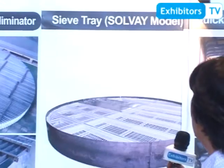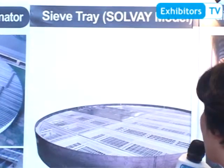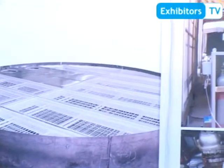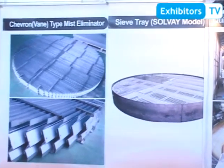This is a Sieve Tray. For this item, also our company is the sole fabricator in Korea. This item is for Solvay company in Belgium. This is a quick opening closure. For this item also, we are the sole fabricator in Korea. There are five types. Just remember, this is a very special type of flange.